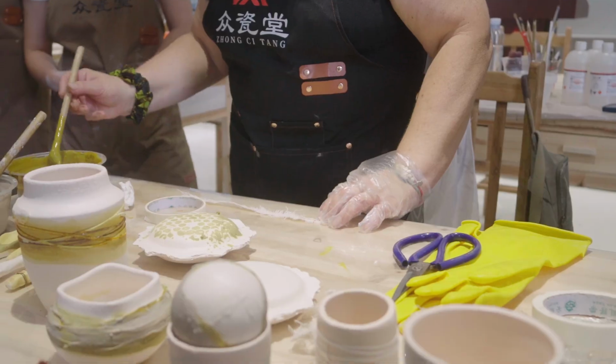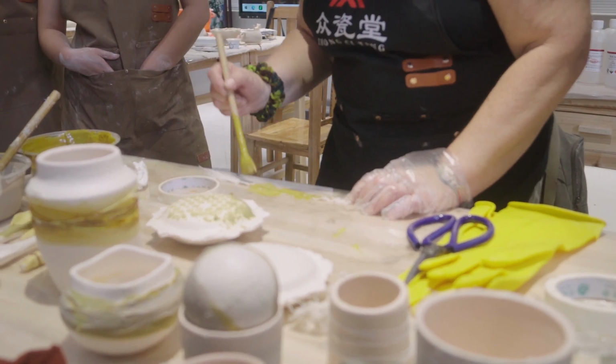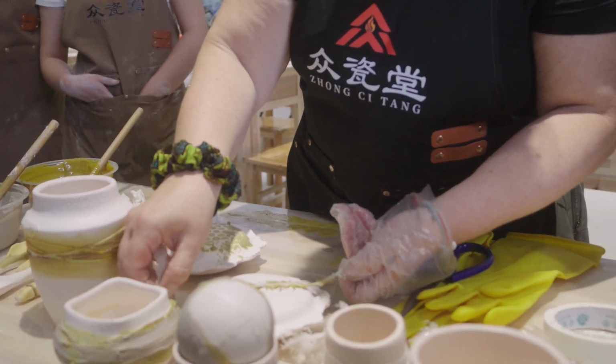It was really interesting to learn about this type of firing, and honestly, I don't really know how this is called. In Jingdezhen, I only worked with gas kilns, and in Paris, I only have access to an electric kiln.